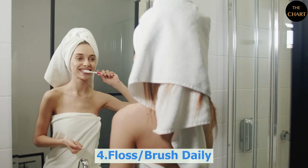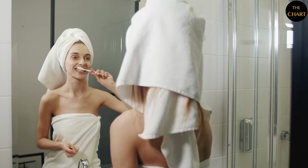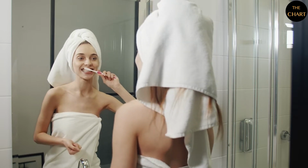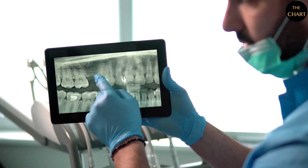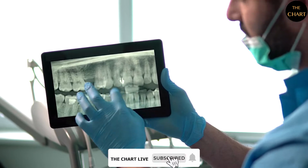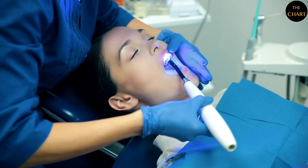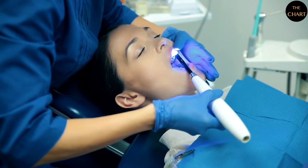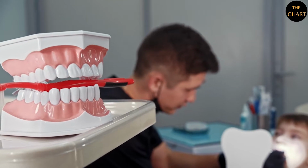Number 4. Floss daily. The fact that flossing daily can extend life expectancy falls in the weird but true category. Flossing does 2 things. It prevents gum disease, that's rather obvious, and it prevents heart disease, not so obvious. Preventing both of these together is what adds years to your life.